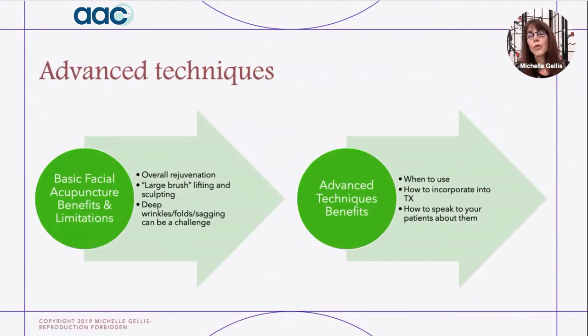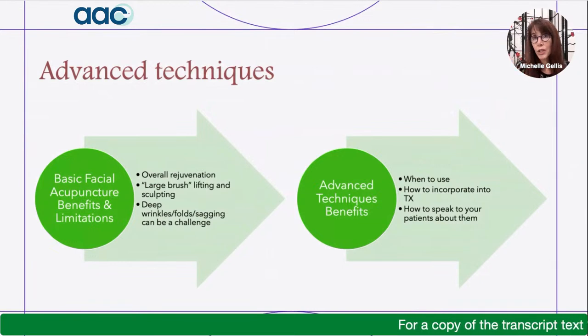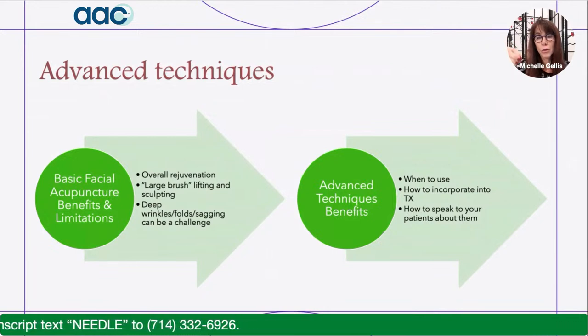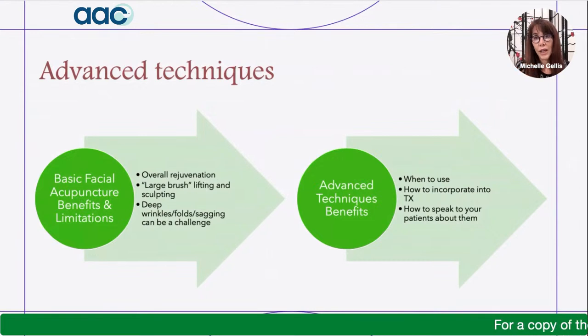So when might you use motor points if you're doing cosmetic acupuncture? Well, as someone who practices cosmetic acupuncture extensively, I always start with basic cosmetic acupuncture treatments. And if my patient has a difficult to treat concern, then I will use these motor points to help enhance the effectiveness of my facial acupuncture treatment.